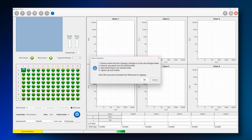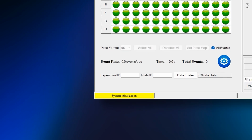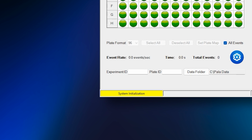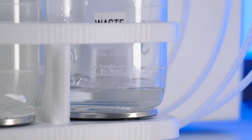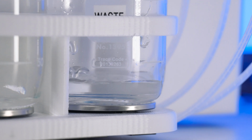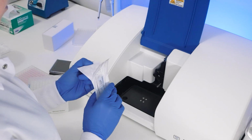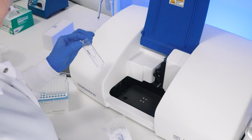After clicking OK, we will see the cartridge holder close and the instrument will begin its initialization procedure, which takes about 5 minutes. In the bottom left-hand corner of the software, we can see that the status of the instrument has changed and a progress bar has started. We will also be able to see the waste line drip as sheath fluid begins to flow through the instrument. While the instrument is starting up, we can get our cells ready and look at the single-cell cartridge. The cartridges are single-use, but can be reloaded with more of the same cell sample as needed.